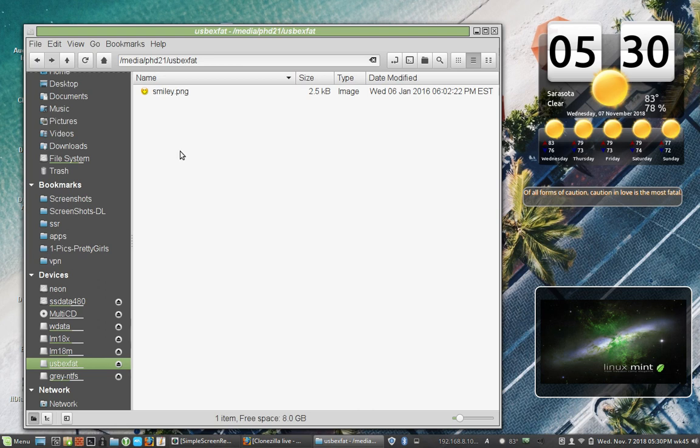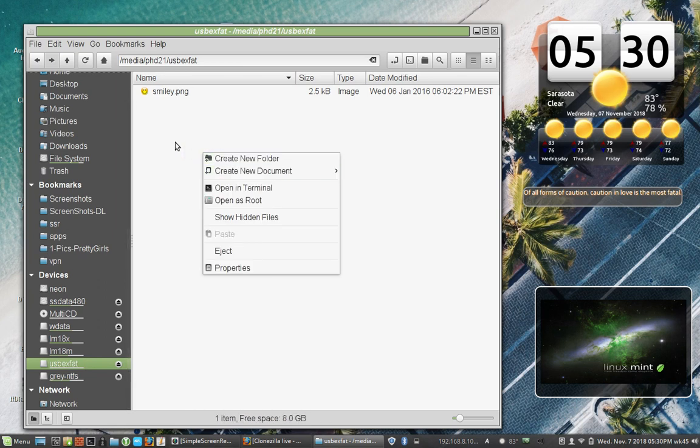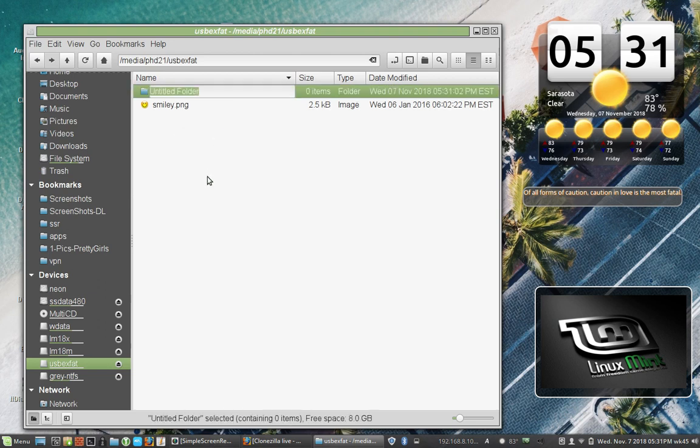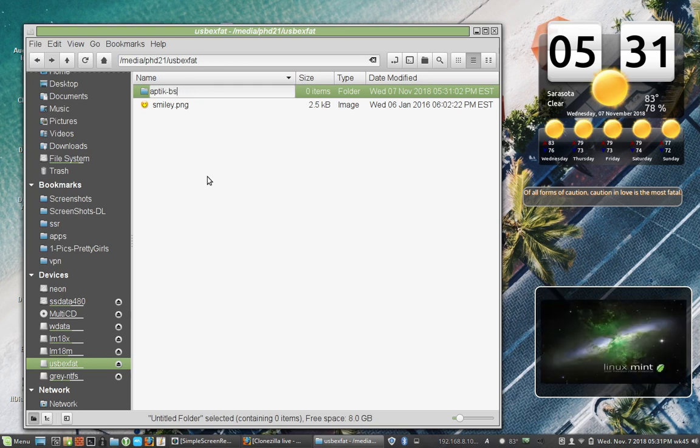But it's so simple to create a folder, pretty much anywhere. You click on wherever you want to create a new folder. You can just right-click and say Create New Folder, or you can click Edit, File, and then click Create New Folder. There's even a keyboard shortcut, Shift Control N. It automatically enters an untitled folder name. Give it a name. In this case, I use Aptik for Aptik backups. Of course, you could call it whatever you want. You could call it Aptik-backups. Okay, that's how easy it is to create a new folder.